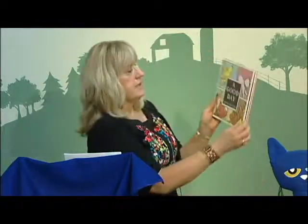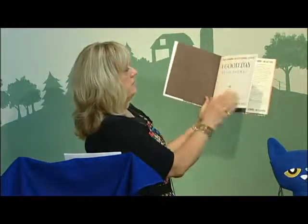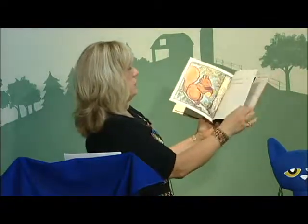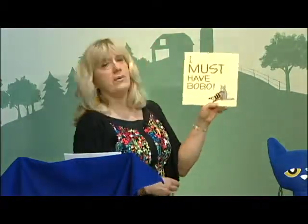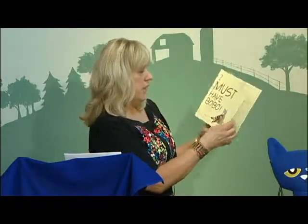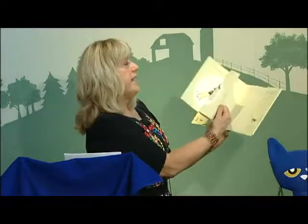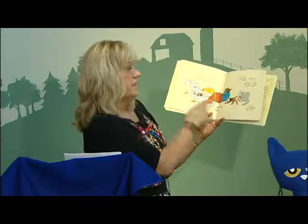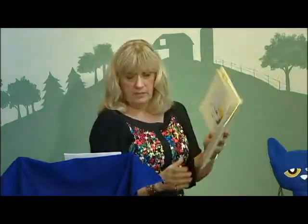How about emotions or feelings? This is A Good Day by Kevin Henkes. It has colors in it. Again, simplistic text, nice illustrations. Talks about a little girl and how happy she is when she finds a feather. I Must Have Bobo. Oh, boy, this poor boy just loves his sock monkey. Loves him to death. But so does the cat. And Earl the cat keeps stealing his monkey from him, his Bobo. And Bobo's like his little security blanket.